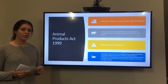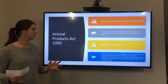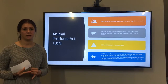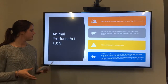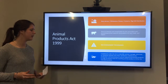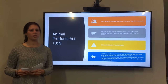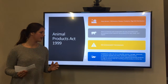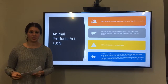The Animal Products Act 1999 aims to improve and recapitulate the laws associated with processing animal material into products for use, trade and export. Risk management programs have been established under the Act to identify, control, manage, eliminate or minimise hazards and other risk factors related to the production and processing of animal material or products in order to ensure that the resulting animal product is fit for its intended purpose.